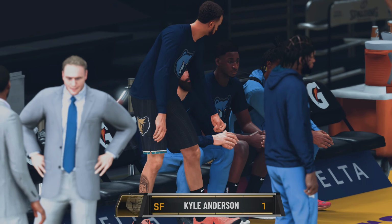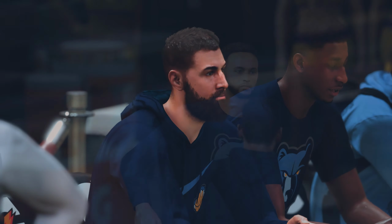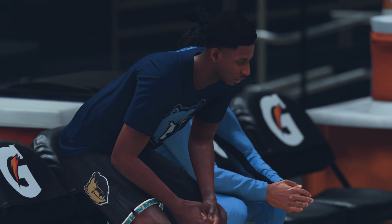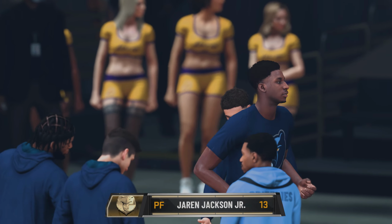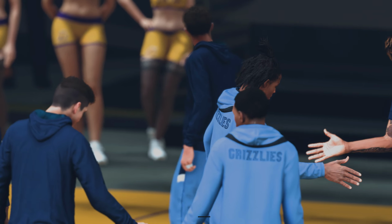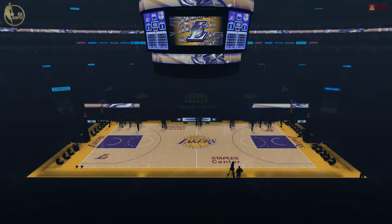At small forward, Kyle Anderson. At center, Montrezl. At the other forward position, Jaren. At the other guard position, John. And now, go Los Angeles Lakers starting lineup.